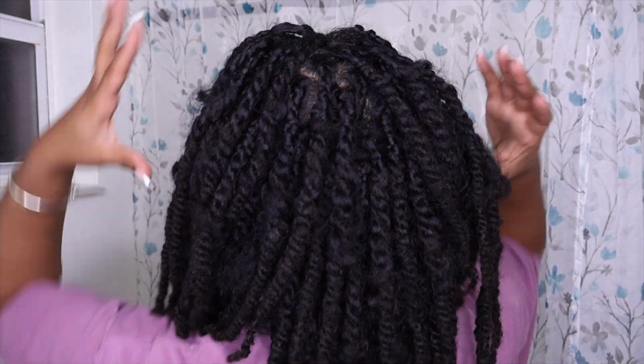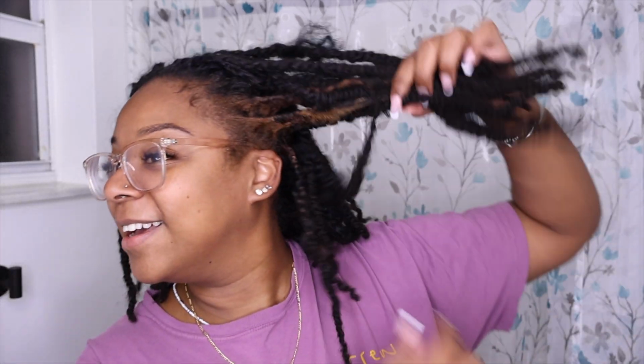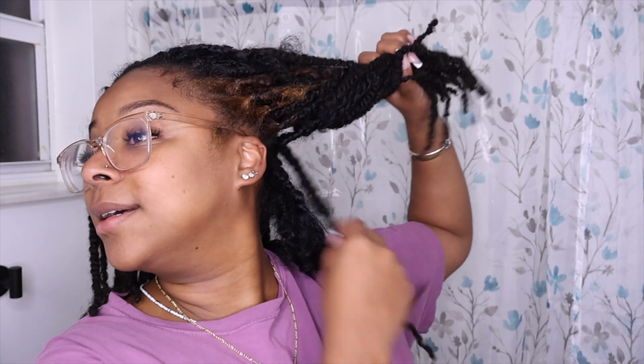But as you can see, they're looking a little crazy. So here's a full 360 of what the hair looks like. And you can probably already notice where my hair is kind of being stubborn and coming out. Like, hello? And also in the back. Who that in the back? Yeah, she's coming out. She's acting a little crazy. So I think it's time.